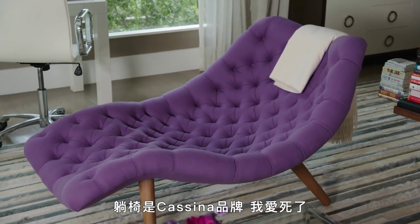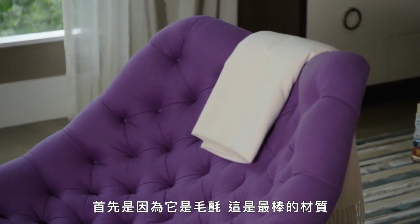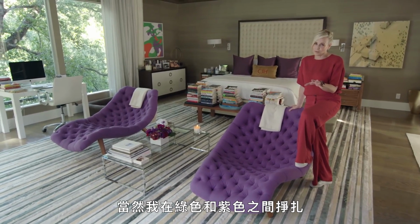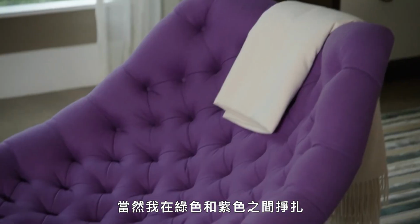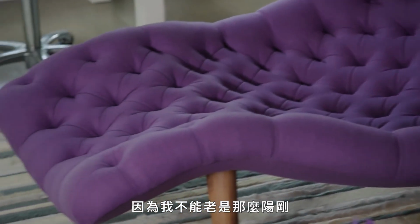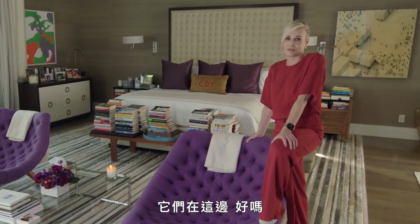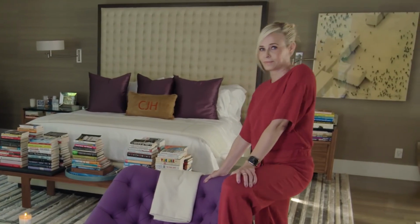The chairs are from Cassina, and I loved, first of all, they're felt, which is the best. And they came in all these great colors, so of course I was torn between the green or the purple. But I decided to go with purple because I can't just be so masculine all the time. I have to remind people that I actually do have feminine qualities. So here they are, okay?